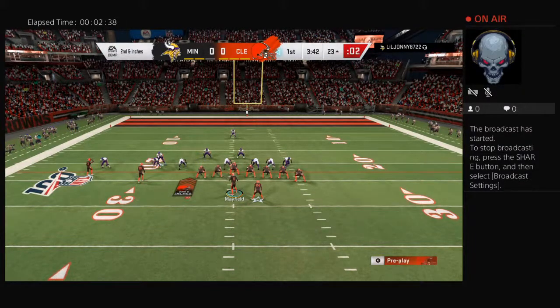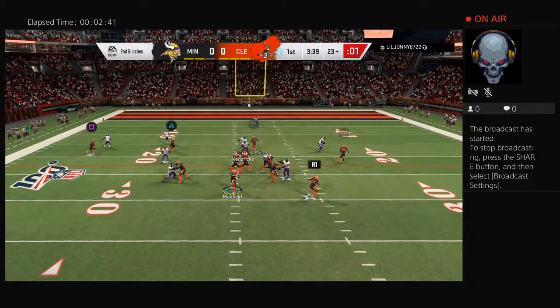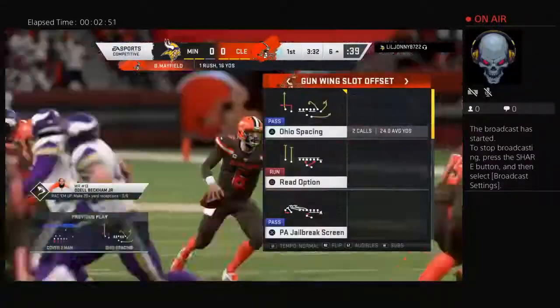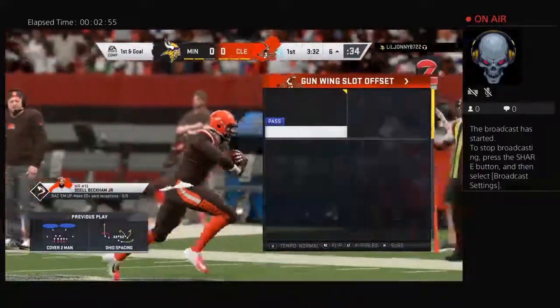And Mayfield just getting the play to his left. He's going to take off with it. He'll have a first down inside the 10. A nice job there on the escape and scramble. A first down, a 16-yard gain.